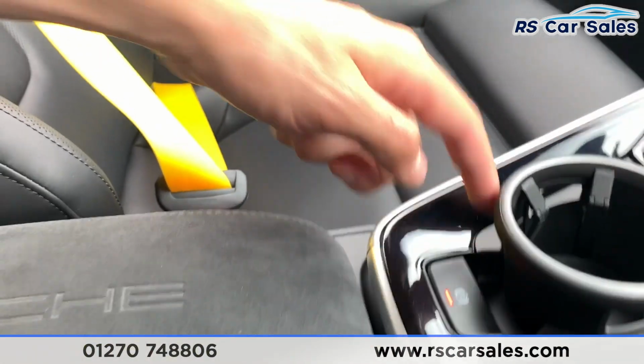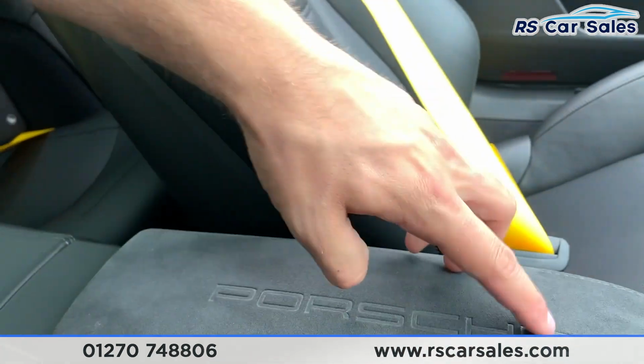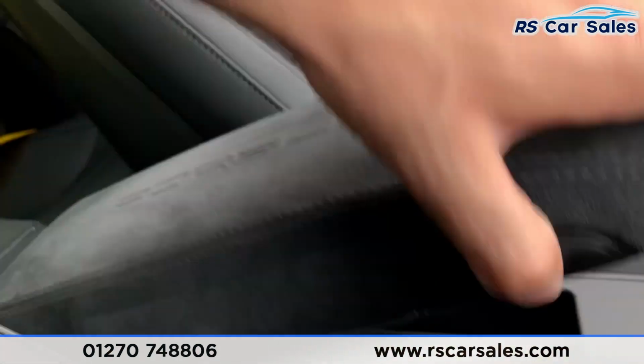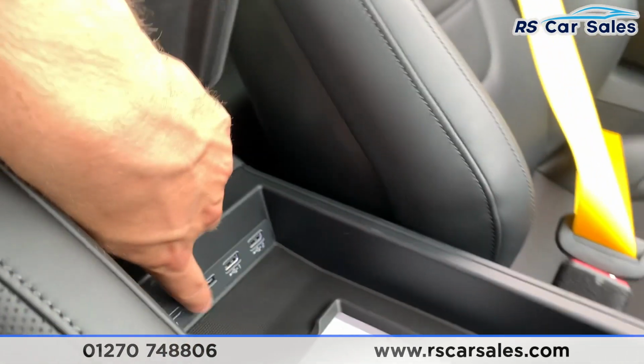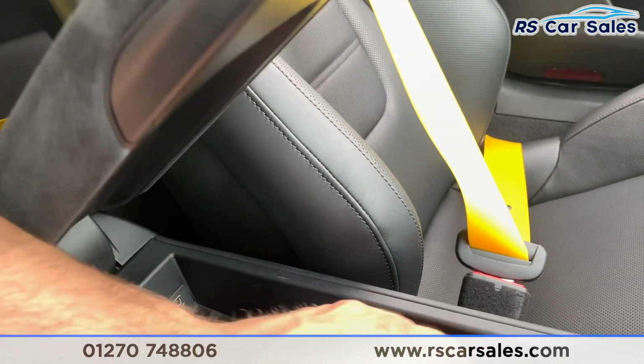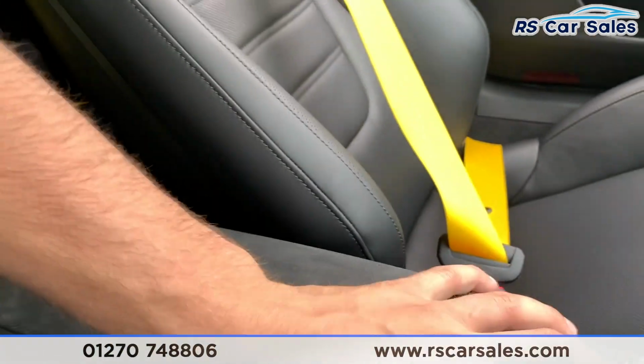We have electric parking brake. We have the Race Tech soft touch armrest with the Porsche embossed just in there as well, with storage in there as well. Now we do have 2 USBs, SD, and also a SIM card holder in just there as well. Then we have a nice spot to put your phone if you may need to.